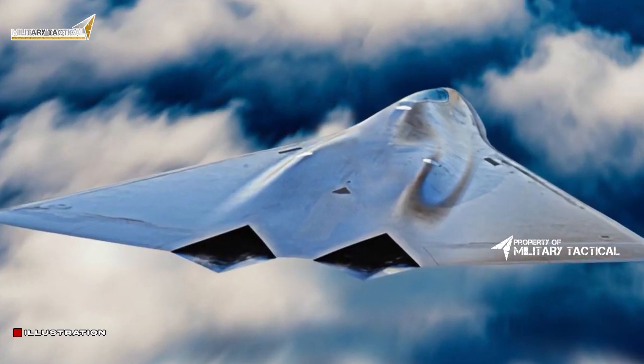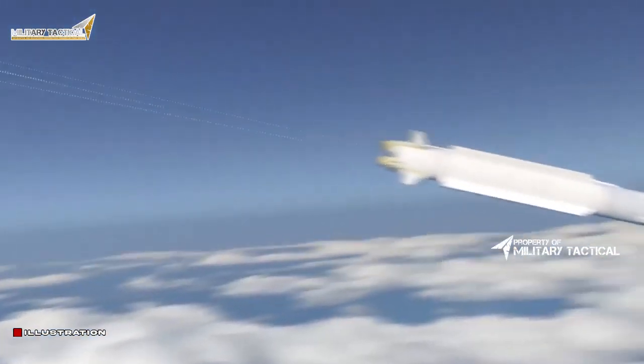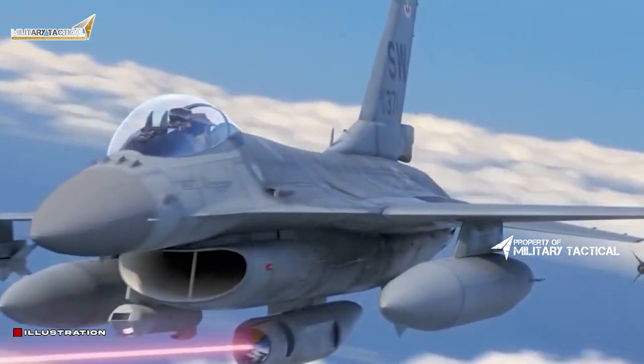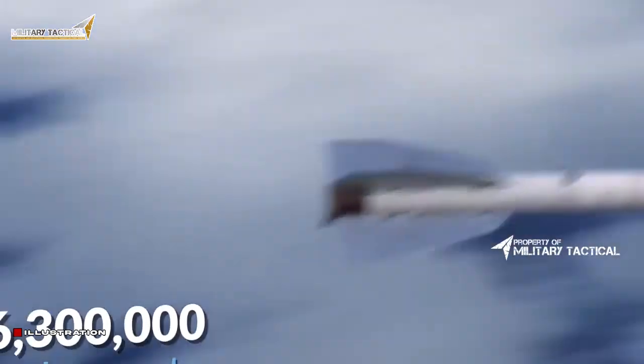The concept art was released a day after another defense contractor, Northrop Grumman, announced the public unveiling date of America's next-gen stealth bomber, the B-21 Raider. Like the NGAD, the B-21 is a very closely guarded program with an aircraft built into a flying wing design.